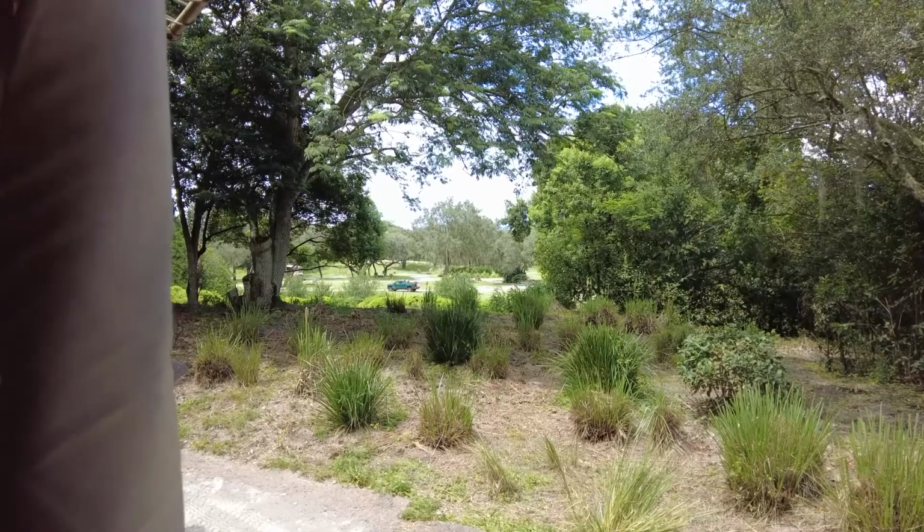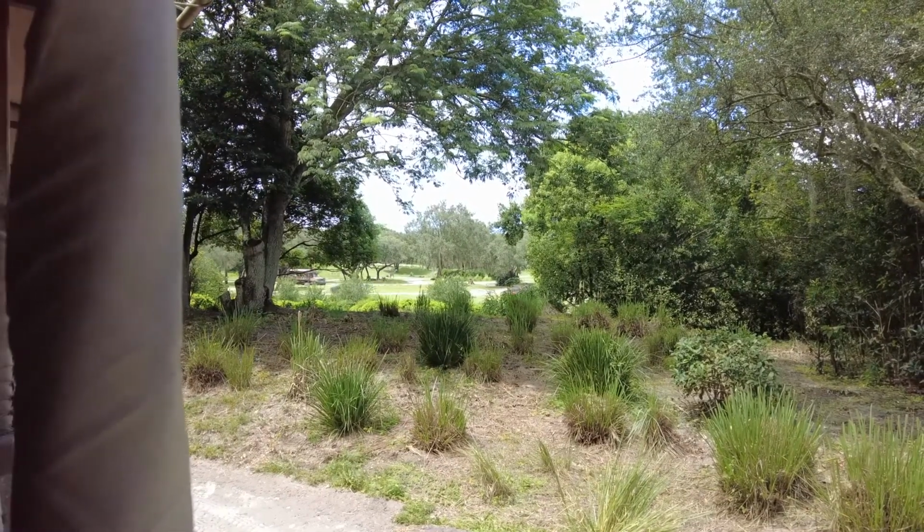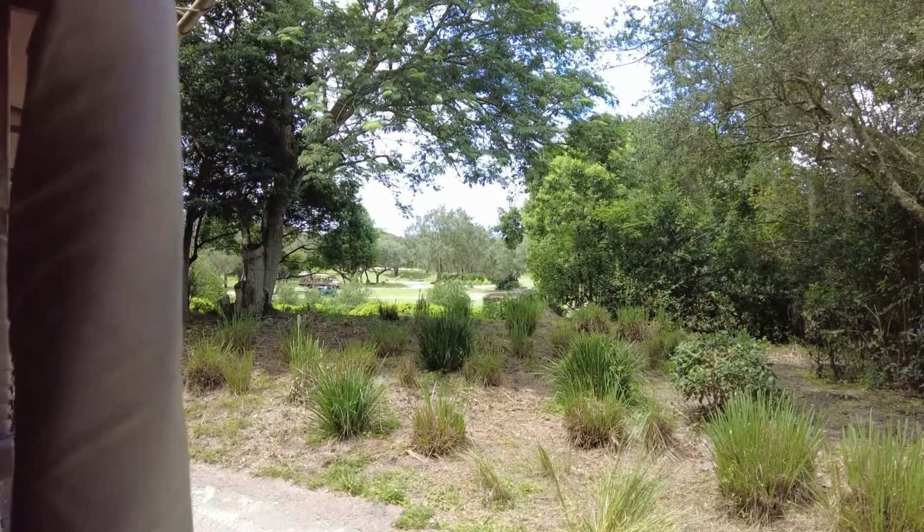Now, some of these animals are free roaming and can get really close to the truck at times, so please be sure to just be respectful and don't call or reach out to any of these animals.